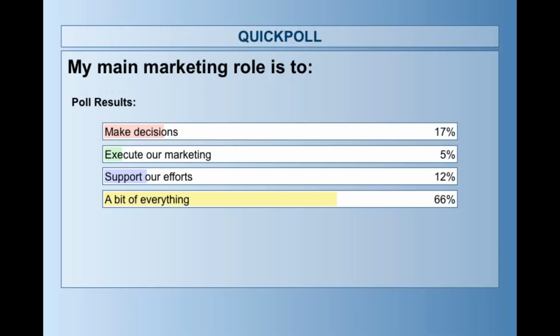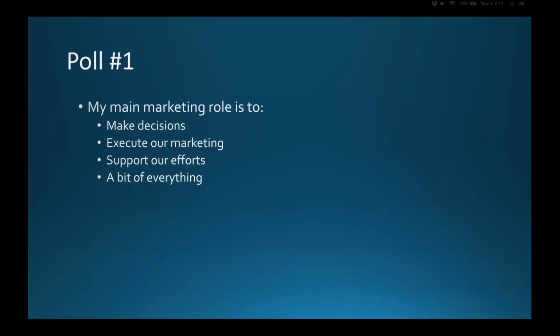All right, so it looks to be about 66% said a little bit of everything, which is about what I expected. 17% said make decisions, 12% said support our efforts, and 5% said just execute our marketing. Great. So for the folks who said a bit of everything, that lines up really well with my presentation today. We'll be talking at a high level about what marketing is at this point and strategizing for it, but then also some tactical details as well. So that's perfect with that. Thank you, Tom, for taking us through that.